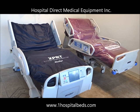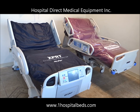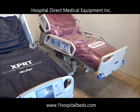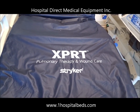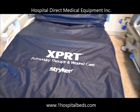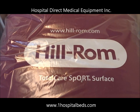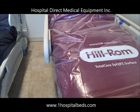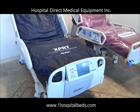And on the left-hand side, we've got the Stryker InTouch hospital bed with the XPRT mattress. And on the right-hand side, we have the Hillrom P1900 Total Care Sport. Both these beds are also pulmonary therapy beds, so they both also have features that will address the lungs and help break up upper respiratory congestion.